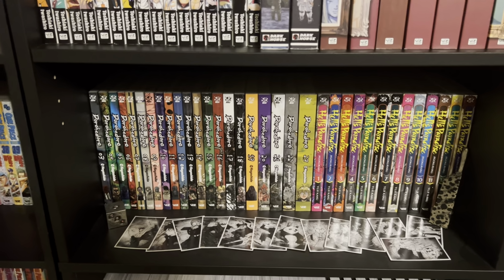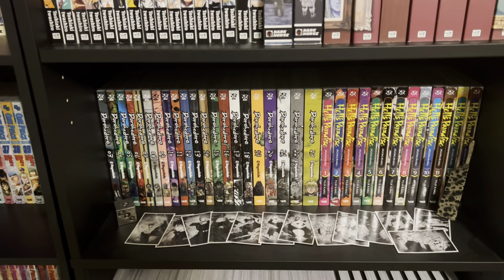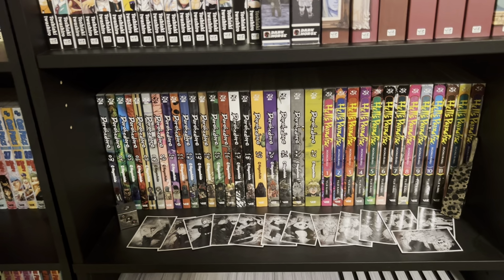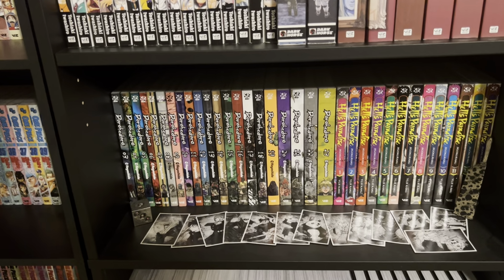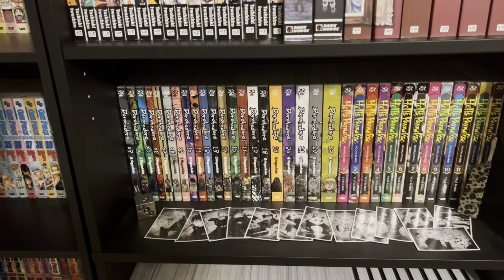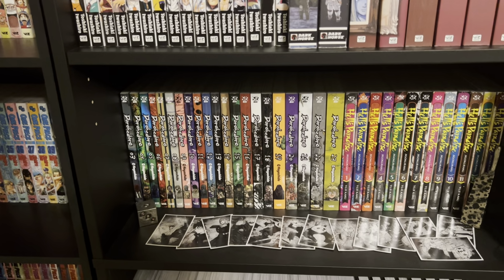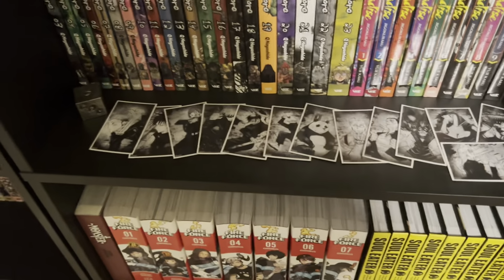I've read the first 3 volumes or so. I really liked it. I like the author a lot. I like her other work, Die Dark, which we'll talk about later. So I'm super excited to get further into Dorohedoro so I can see what it's all about. Alright, I guess I'll go ahead and talk about these.